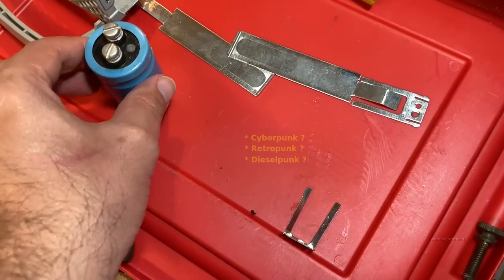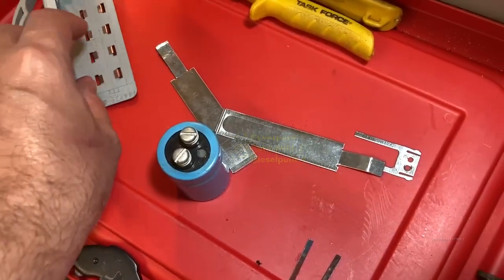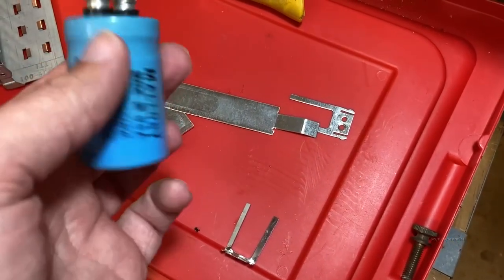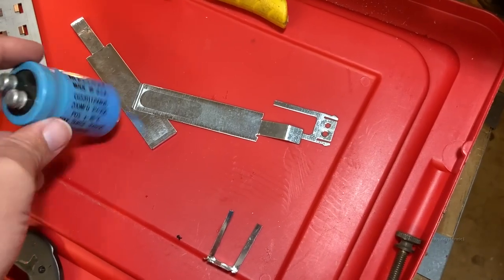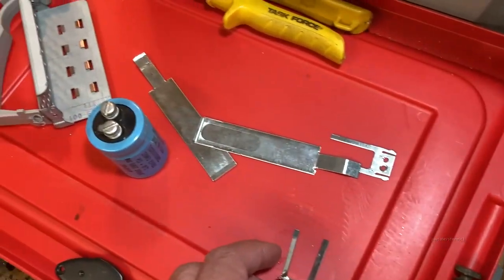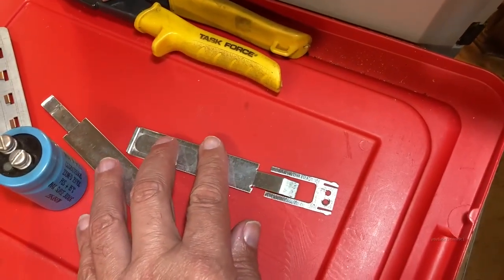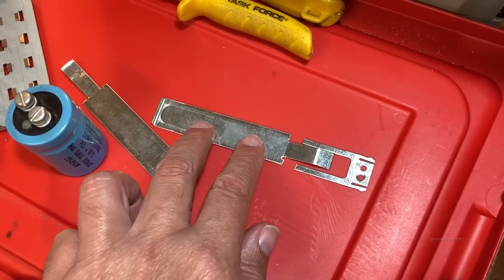I'm going for a little bit of a steampunk vibe here. I got some miscellaneous parts here from an old computer hard drive caddy and an old-fashioned 200 microfarad capacitor here that the voltage is pretty high on this, 250 volts. I just need the 200 microfarads for this power supply. And so I just decided to make some brackets for it. So this was connected to this bracket, which came off of that hard drive caddy.